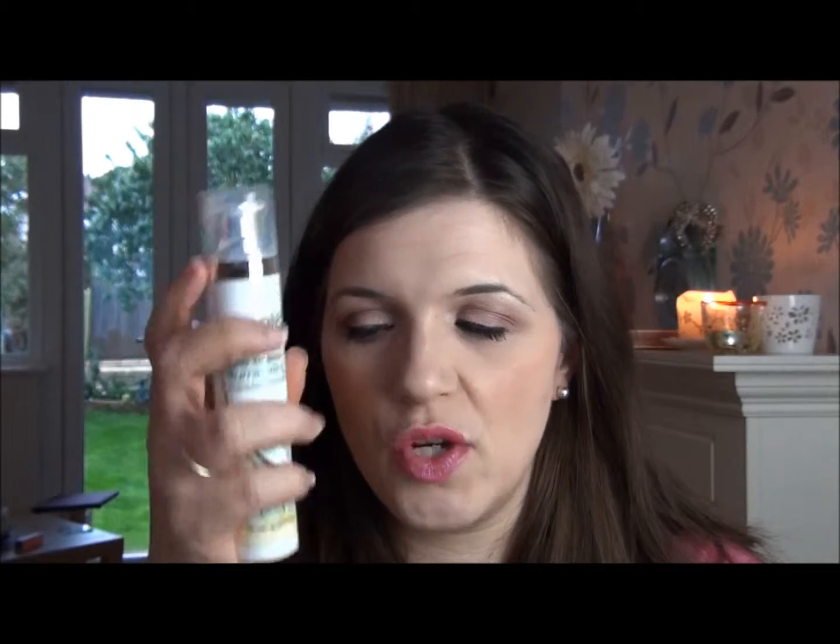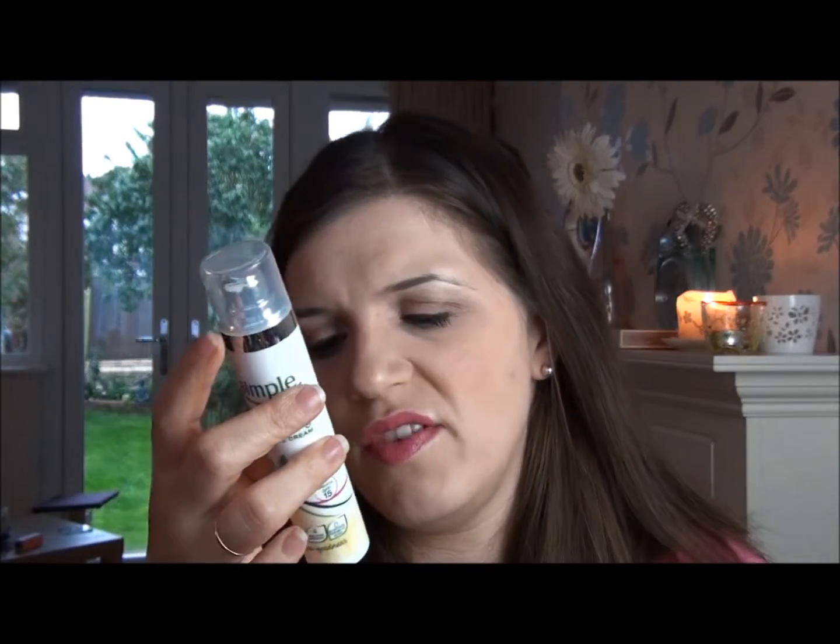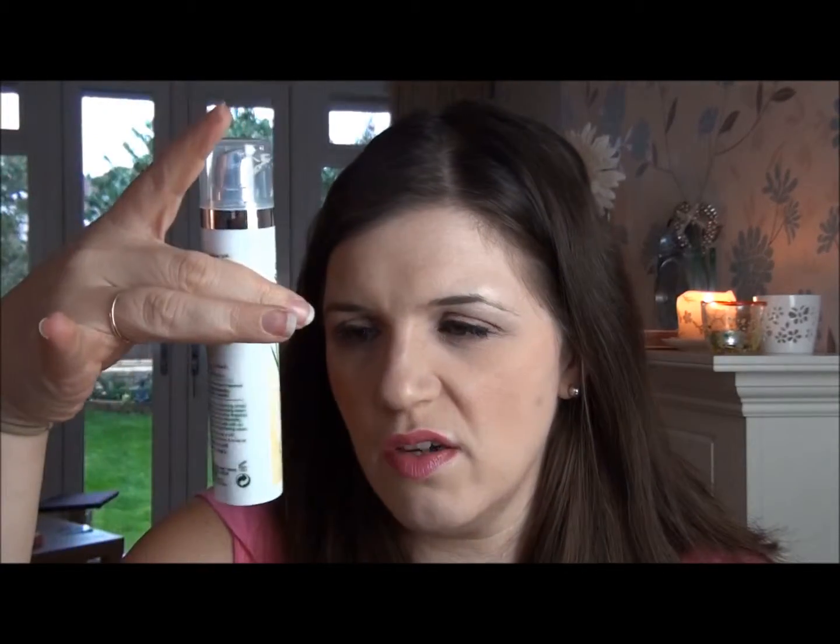I mean, that's a big old tube there. I think this is 50 mils, but it's quite big for 50 mils, unless there's more packaging than there is product, I don't know. But yeah, I really like that, and it's available anywhere, like your high street supermarkets and things like that, so I really like that.